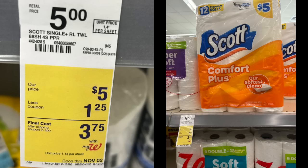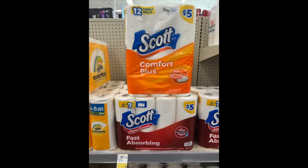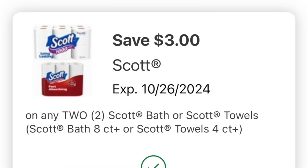First deal that we're going to do, it's not negotiable. You have to do it because to have this paper in your stockpile, it's just great. It's to grab 2 of the Scott. You can either mix and match the paper towel and the toilet paper or grab 2 paper towels or 2 toilet papers, whatever you wish to do, but you need to grab them in increments of 2.